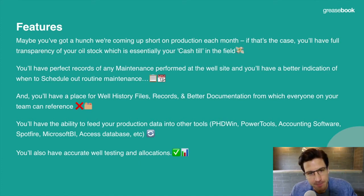You're also going to have the ability to feed your production data into other tools. So the GreaseBook plays really nice with all sorts of other software and systems. So the pumper enters information through his mobile app. It's synced to our cloud, and once we get it in the cloud, we can push it out to things like, you know, PHD Win or Power Tools, or maybe you've got an accounting software you'd like us to sync up to, or perhaps you're a Spotfire user, or Microsoft BI, or you might even have an Access database on site. Again, we have an open backend, and the GreaseBook can talk to all these systems automatically, so we can automate that entire workflow.